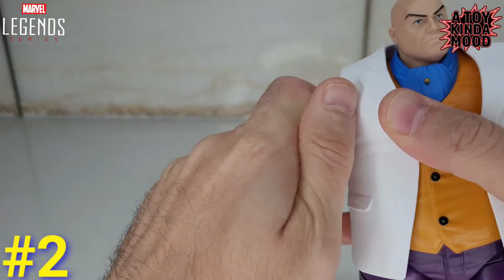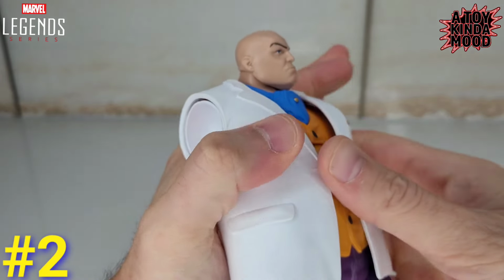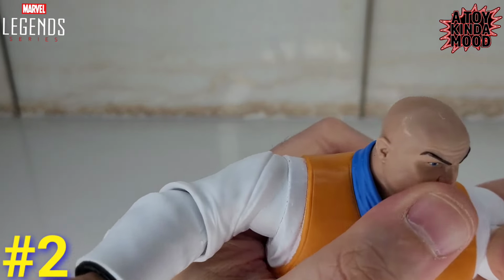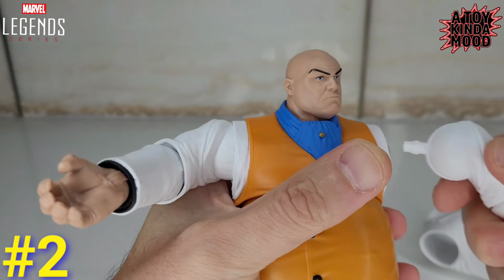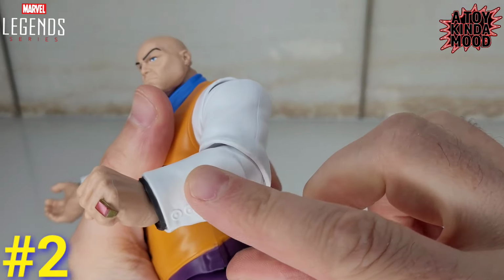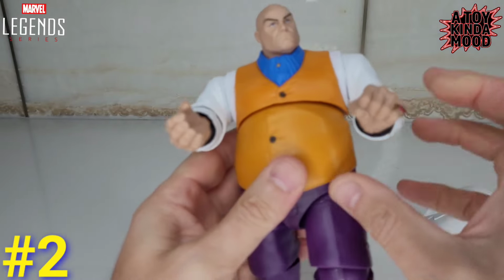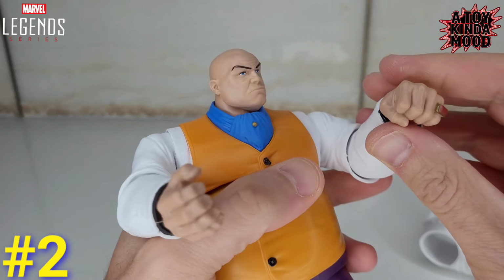So the best thing about it being a build-a-figure is popping open those arms. Easy to take off the jacket. Now there is a problem with this, obviously. I think you guys see it already. We got the dress shirt underneath this, which would have been the jacket, so it doesn't quite fit the rest of what he's got going on here, but it's not the biggest deal in the world.